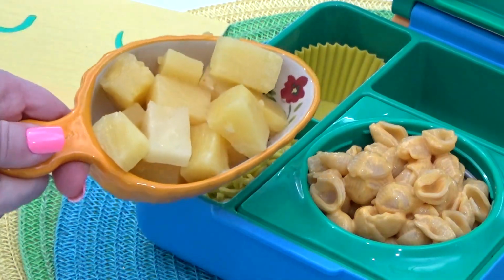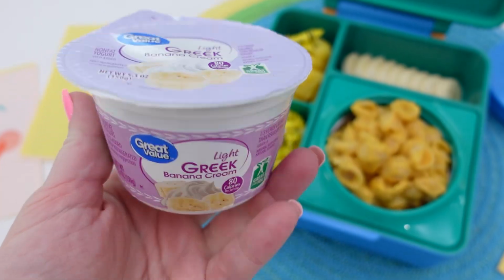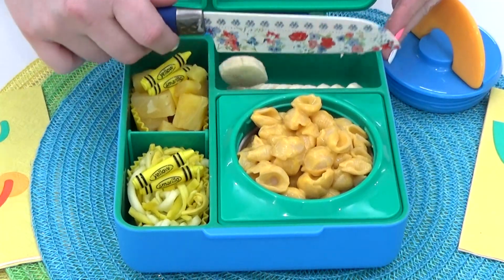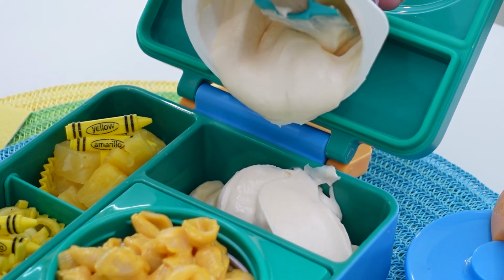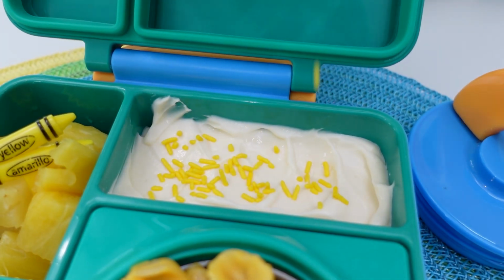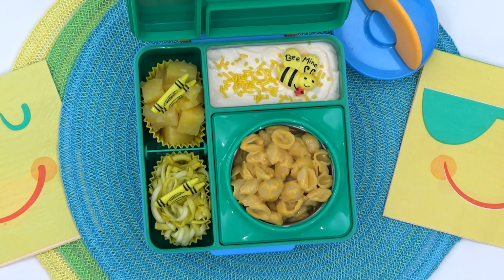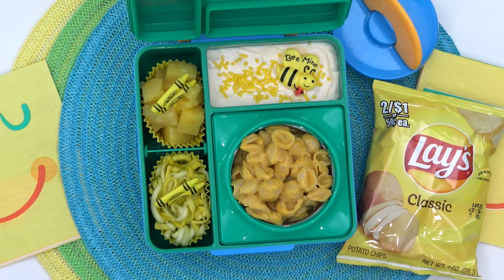For Ashley's fruit, she requested pineapple, and for her sweet treat, she asked for banana yogurt. And just like I do for my daughter Lily's lunch, I'm going to add some fresh slices of banana in here first, and then the yogurt's going on top, and maybe a few yellow sprinkles for good measure. On the side, I'm adding some of Ashley's favorite potato chips, and then for her drink, some lemonade.